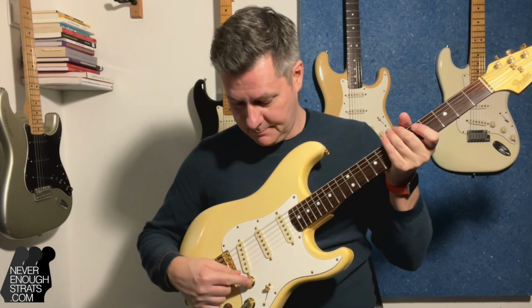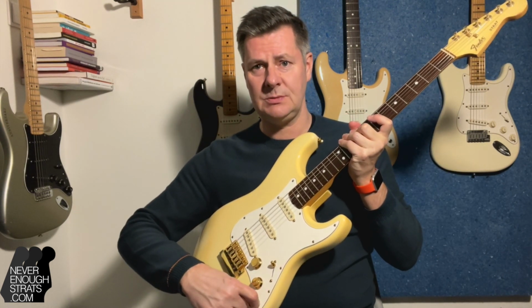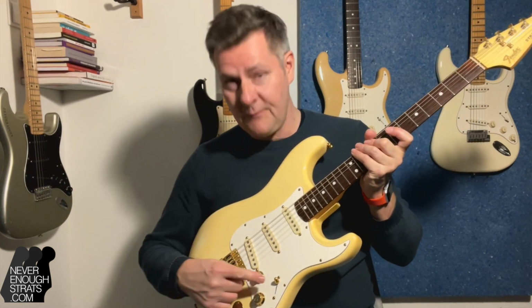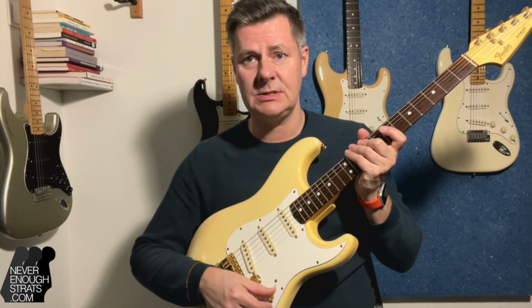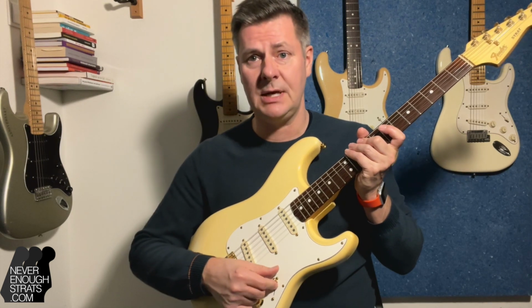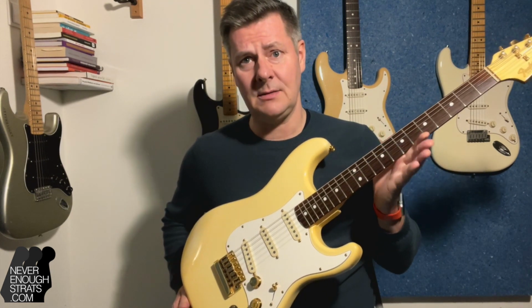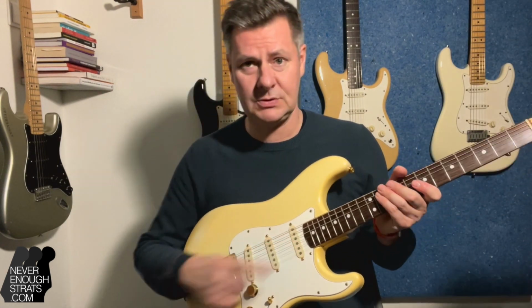And what's also special is that the bottom switch is not a tone switch, but it is a 2-way switch, which adds 4 extra switch possibilities. So this 5-way switch with the 2-way switch actually makes it a 9-way switch. So 9 switch possibilities with the pickups.